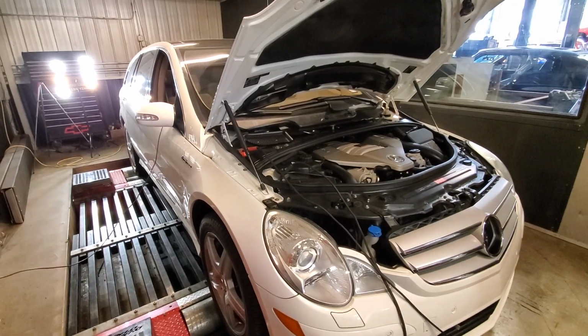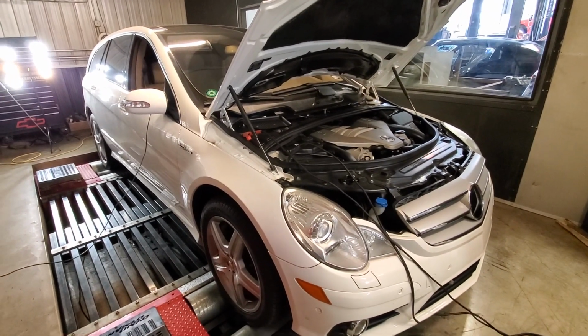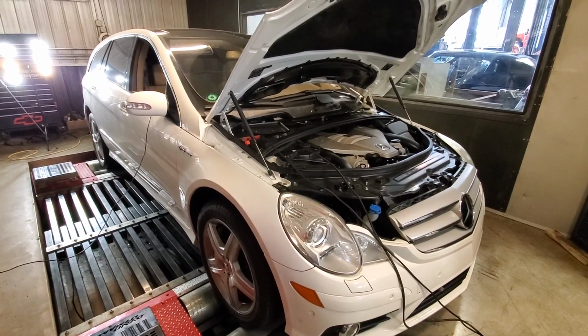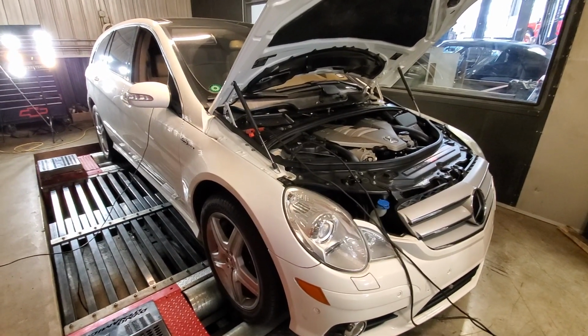So now there is no limitation to how fast this thing can go, and we're also gonna rip it on the dyno to, I don't know, 140, 150, we'll see how it goes, just to make sure everything is safe and sound.